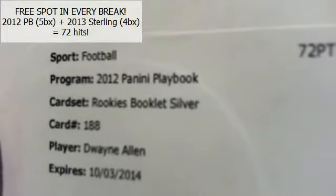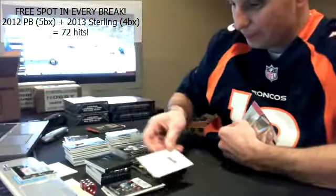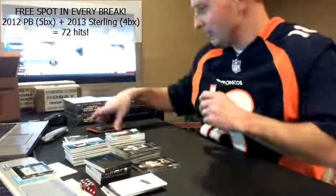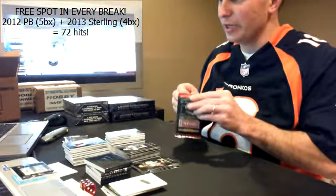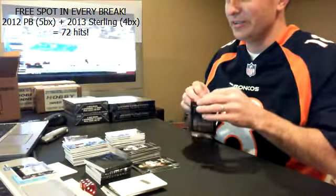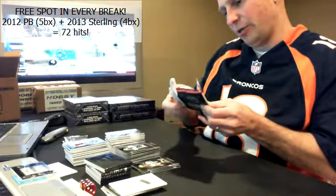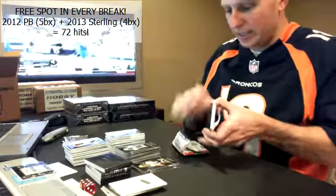Rookie booklet silver for the Colts. Dwayne Allen for the Colts. Rookies booklet silver. And our live book. We need Browns and Chiefs. How about a T. Rich or Brandon Whedon, huh? Number 35 out of 199. Good luck, everybody.